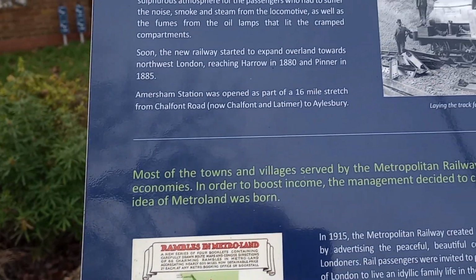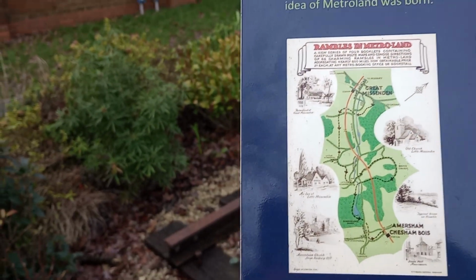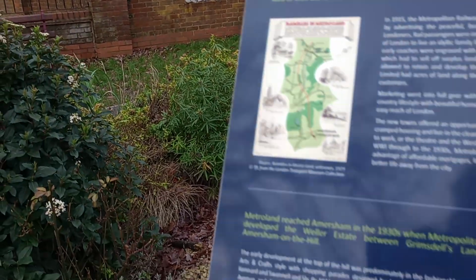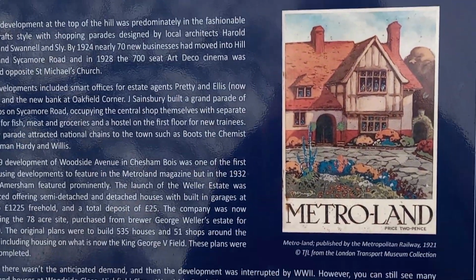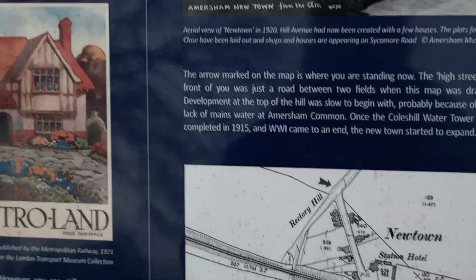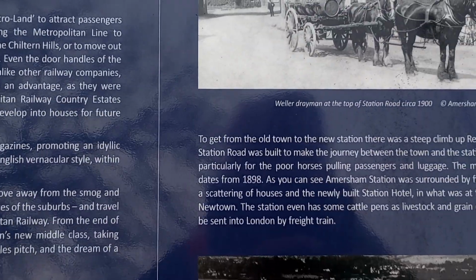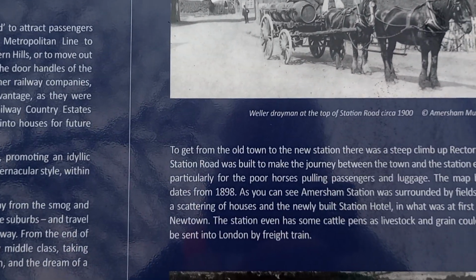Most of the towns and villages served by the Metropolitan Railways were small with agricultural economies. Of course, they're not now. Metro land, as it's called here, has spread through the evolution of the railways. To get from the old town to the new station, there's a steep climb up Rectory Hill.